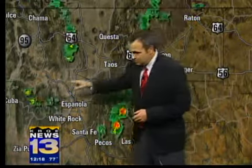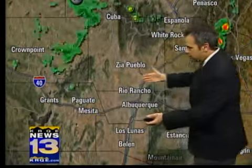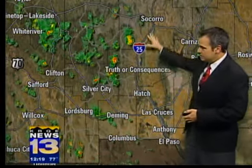Now, target area is going to be in the mountains. You can see the Sangre de Cristo, the southern parts of the San Juans and the Jemez, all seeing the showers there. Also, some of the high terrain way out to the west of Albuquerque. But that doesn't mean the storms are going to stay on the mountains all day. Even though they are moving slowly, they have a tendency to drift off towards the east a little bit. So that means areas along I-25, Hatch, Truth or Consequences, possibly up into Socorro, could be in the storms before the day is done.